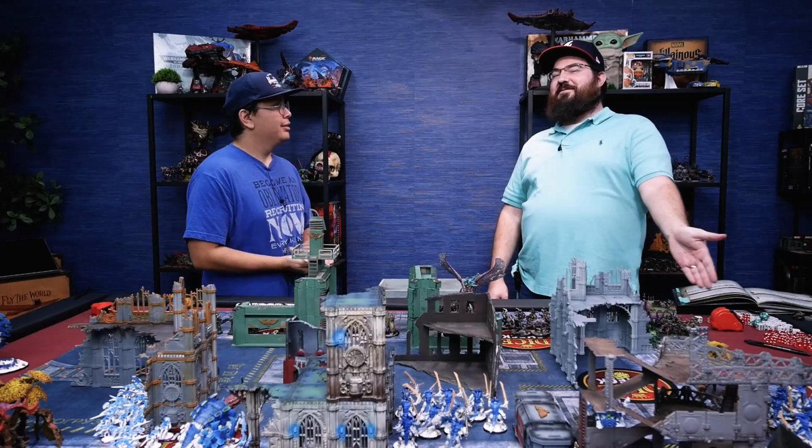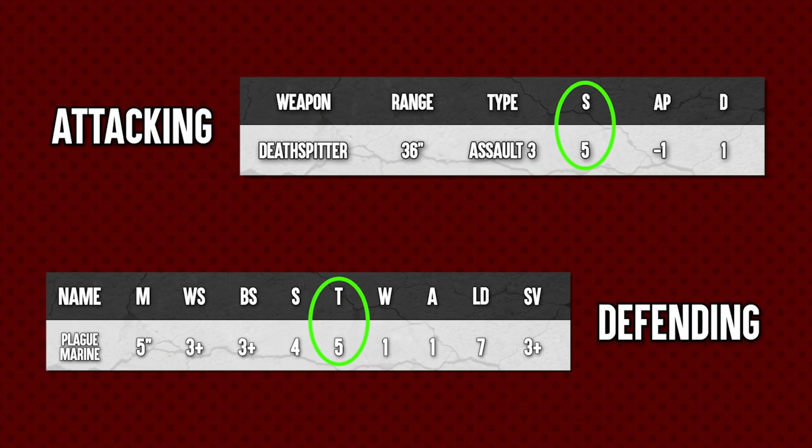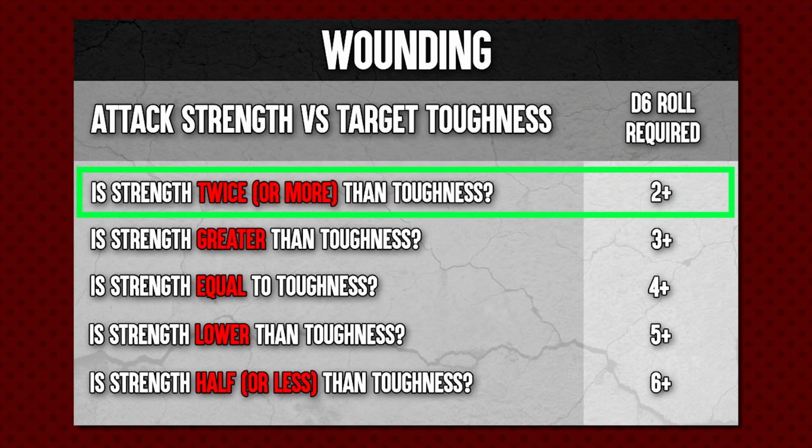These Plague Marines are T5, as in toughness 5, sir. Okay, so strength 5 versus toughness 5. That means that they match. If the strength of your weapon matches the toughness of what your target is, then you are wounding on 4s and higher. If your strength is higher than their toughness, then you are wounding on 3s and higher. If your strength is double their toughness, then you wound on 2s or higher.